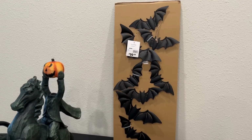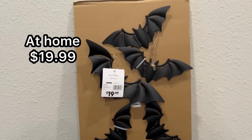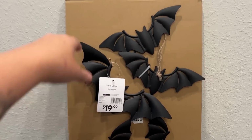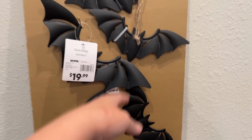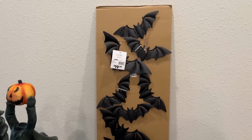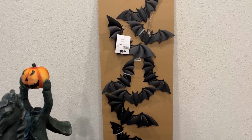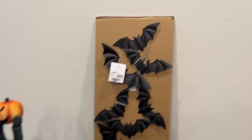Up next, from At Home, I got these metal bats. I was not paying attention. I thought they were separate little bats, but they're actually on like a metal piece. So it's one large piece you have to hang like this. Luckily, I have a partner who has the tools for everything, and we're gonna snip them off individually with some wire cutters, and I'll be able to use them individually. But they do come like this.